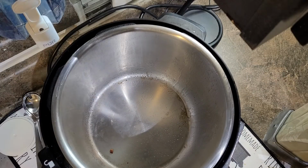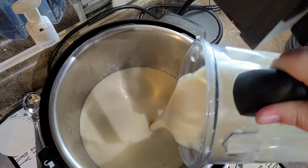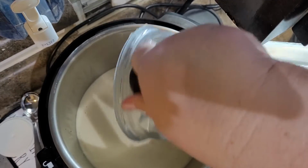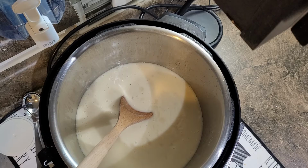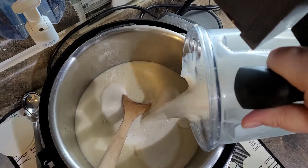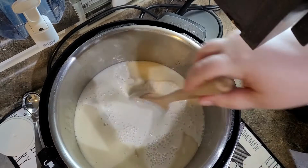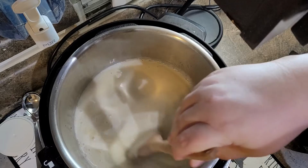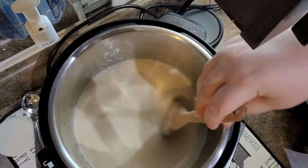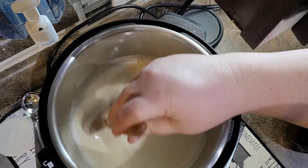All right. Oh yeah, buddy. I'm gonna run the cashew milk in the blender to try and get some of the stuff off the sides. All right. That is a thing of beauty. And it does not taste like cauliflower.